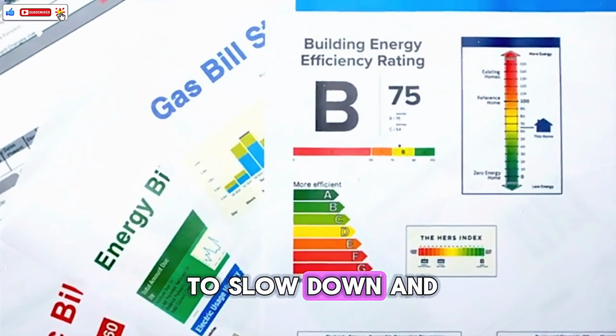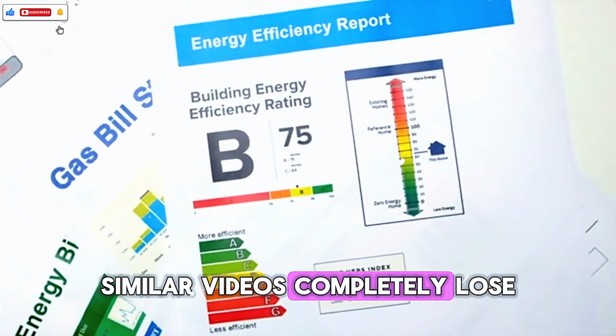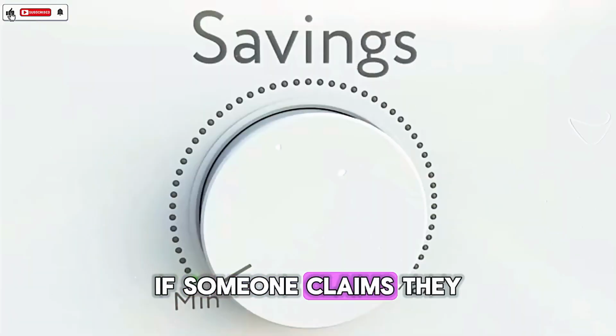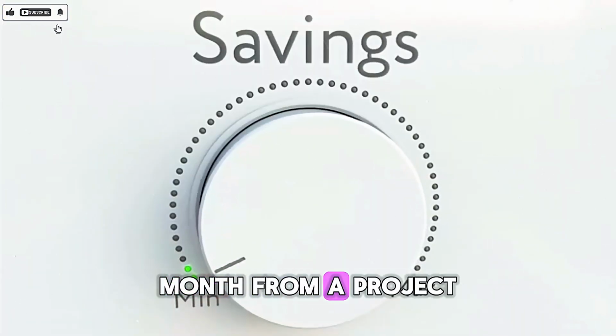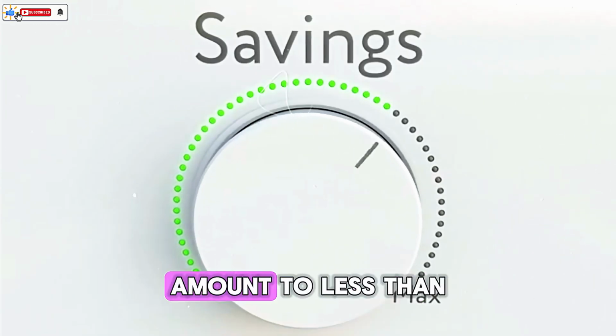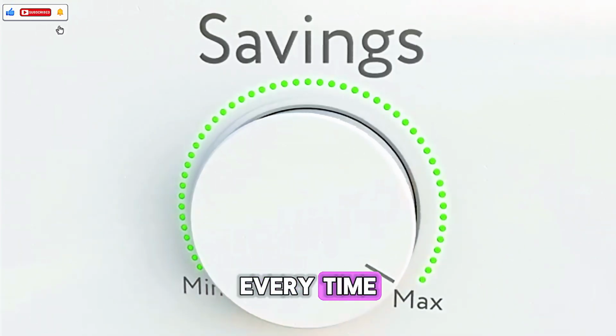Here's where I want to slow down and actually talk numbers, because this is where a lot of similar videos completely lose credibility. And I understand why viewers get frustrated. If someone claims they saved $40 in a single month from a project like this, then in the very same video says their monthly savings amount to less than $1. That math simply doesn't add up, and sharp viewers will catch it every time, and they should.